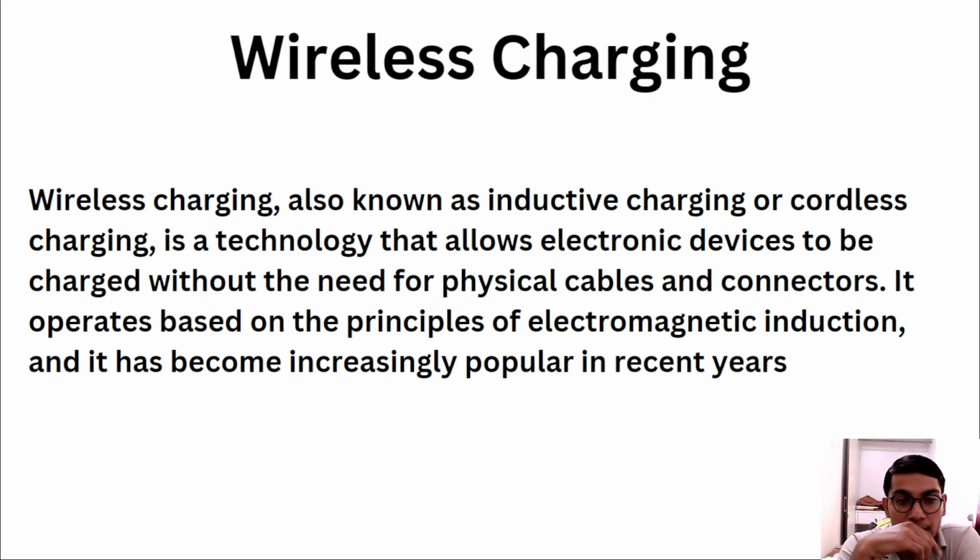Wireless charging, also known as inductive charging or cordless charging, is a technology that allows electronic devices to be charged without the need of physical cable connectors. It operates based on the principle of electromagnetic induction, and it has become increasingly popular in recent years. So, what does wireless charging mean?